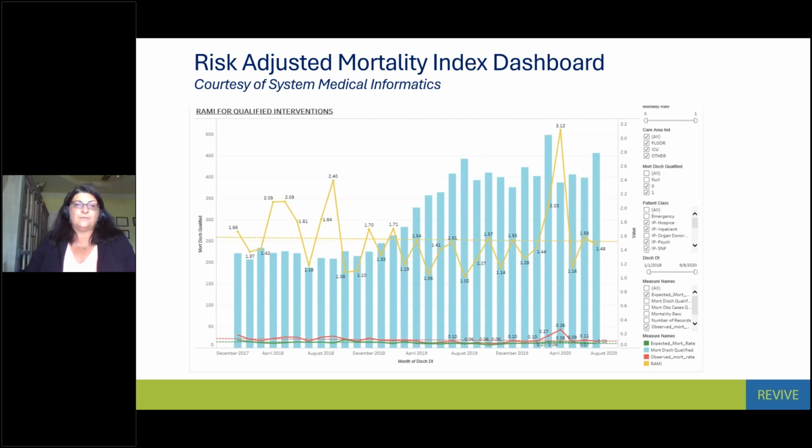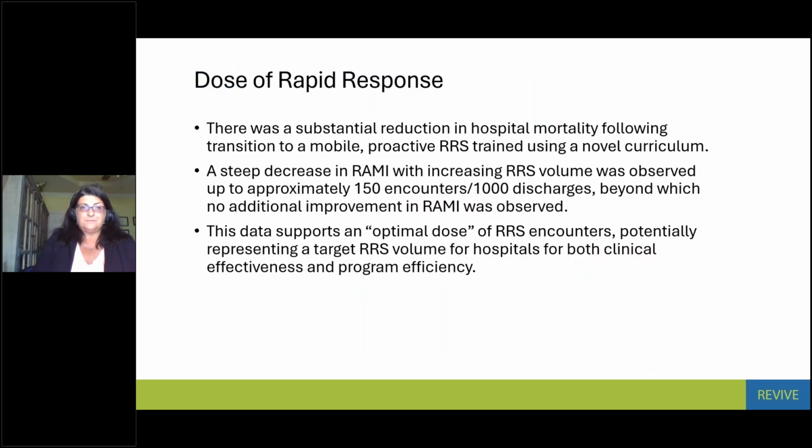And what this shows is, even though the yellow line looks really flat, which is the index number on a linear graph, that big peak in April of 2020, it was March actually of 2020, is where COVID hit New Orleans. But we actually managed to keep the overall mortality index stable despite all of the increase in the number of visits. So the blue lines are the visits, and that's how many visits were made to staff. And so you can see we were doing a lot of visits also. But again, just a way to look at outcomes and how to display outcomes.